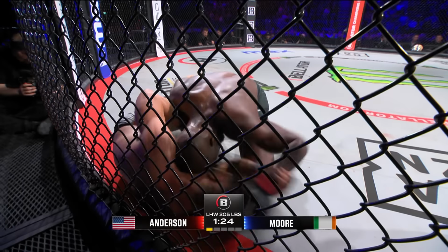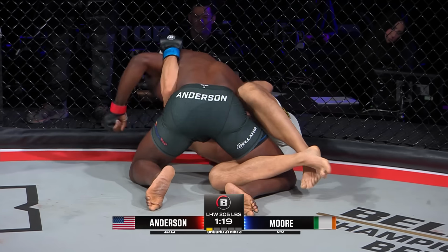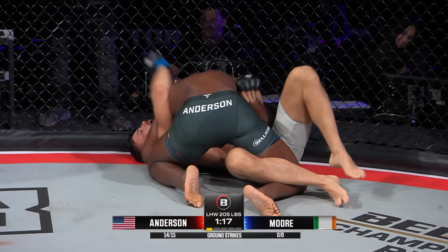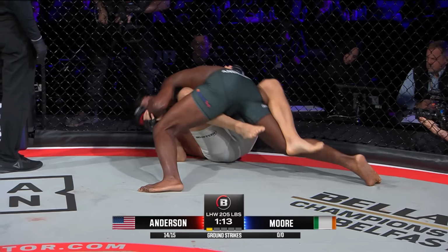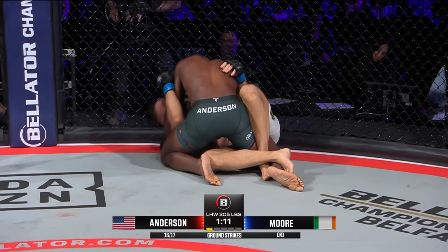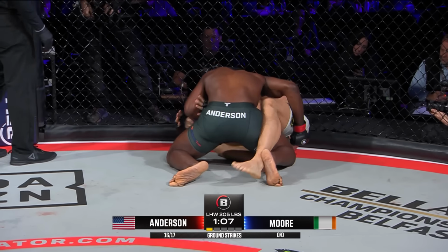Not going to be able to do it with that. His own bottom leg is elevated on the leg of Corey Anderson, who's laced his right leg through. Here's the underhook. He has to build up to a knee, though, to make that underhook useful. He's going to struggle to sweep half guard here.